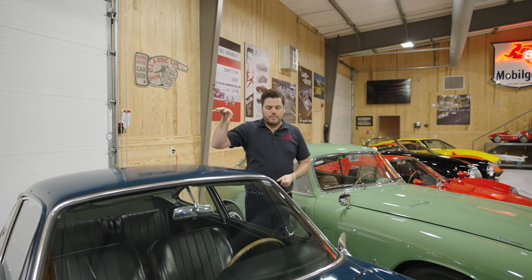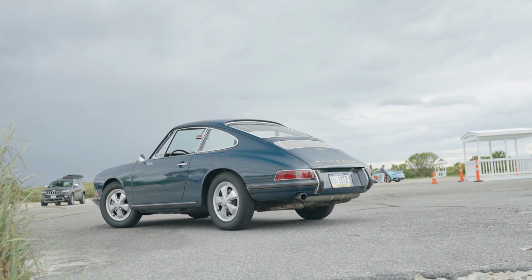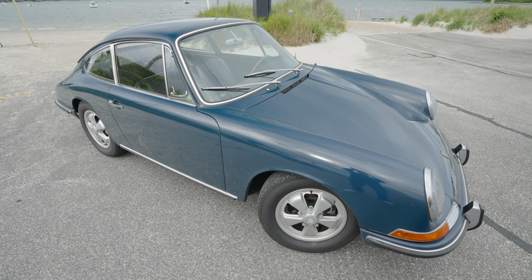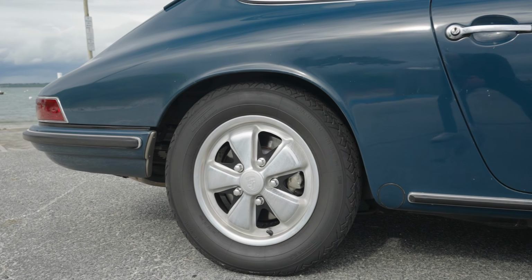Now this car we bought, and Speed Sport Tuning in Danbury, Connecticut, who handles all of our vintage Porsches, did an incredible job going through this car. It drove great and felt great before we sent it to them, or at least I thought. And then after we got it back, it really felt like a new car.